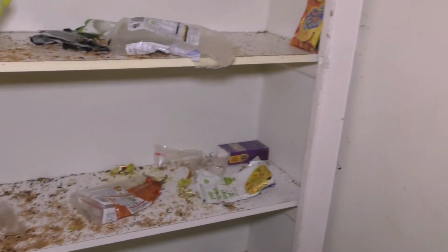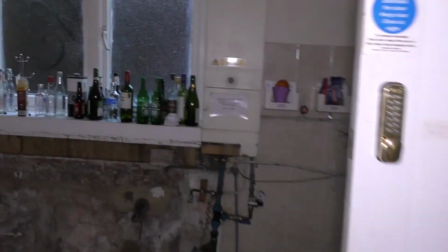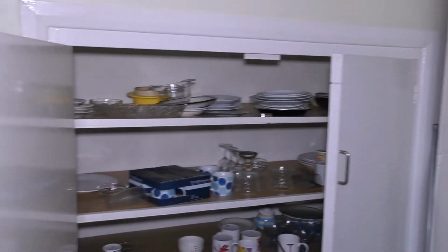What's the temperature? There's the temperature, guys. She's a warm one. Oh yeah, look, mice droppings everywhere. All that food, I'm not surprised. Little cupboard room there. Right, let's head upstairs. Just booze everywhere. So yeah, let's head upstairs now. These are just little cupboard rooms and whatnot.